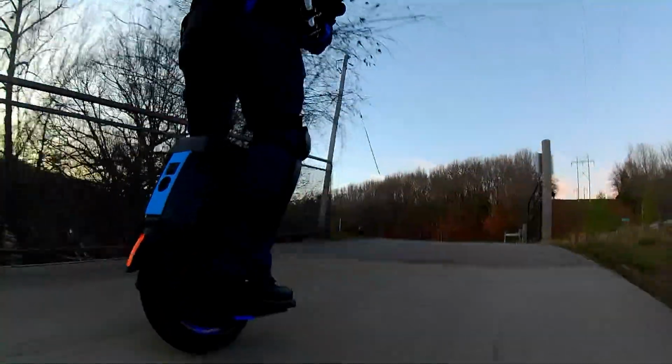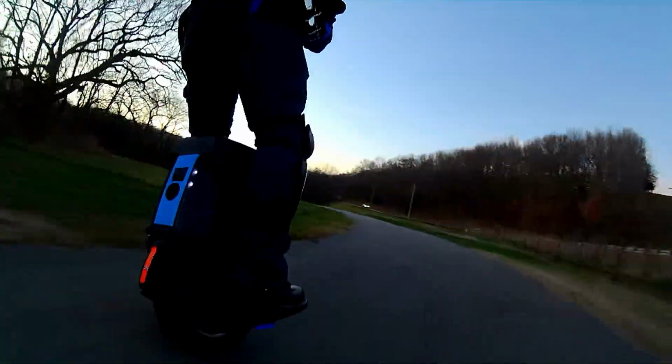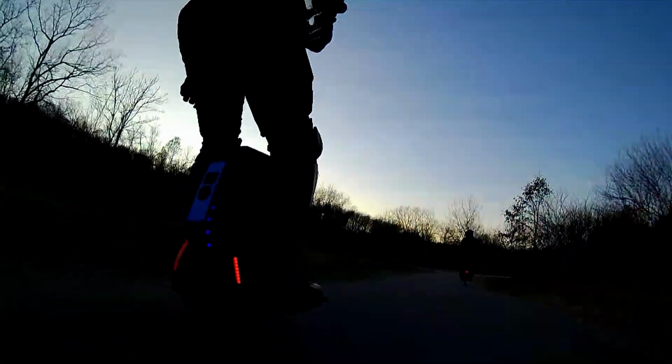But yeah, we're out in the woods on the trail now. Lots of curves. It's one of our favorite trails to go riding on. There's not a lot of foot traffic or bicycle traffic on it, and we can really get out there and push the wheels. Seen a lot of wildlife, a lot of deer, especially this late in the evening.